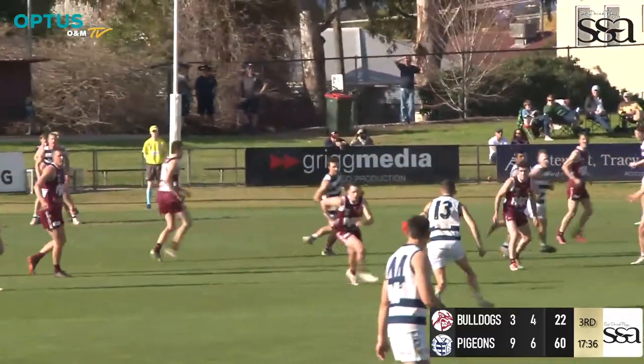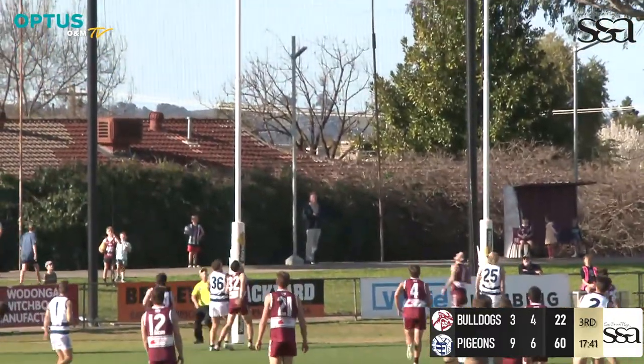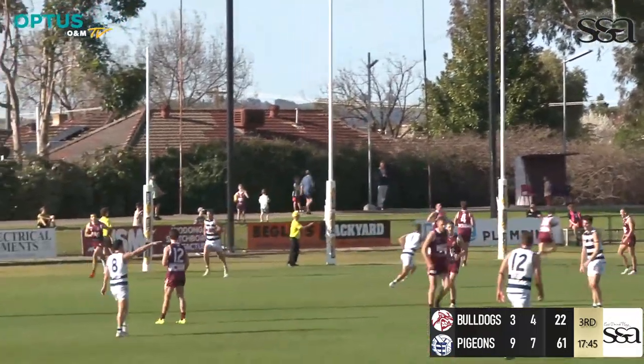Spills out here to Urquhart. He's kicked two goals here today. His kick was smothered. Fronfelder, he's kicked one goal. Kicks it goalward, it's floor. He was looking for that celebration, Basil. He loves it, the celebrator.